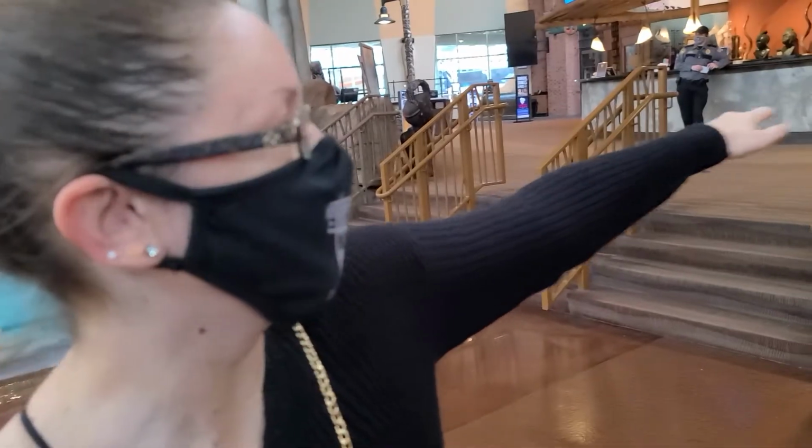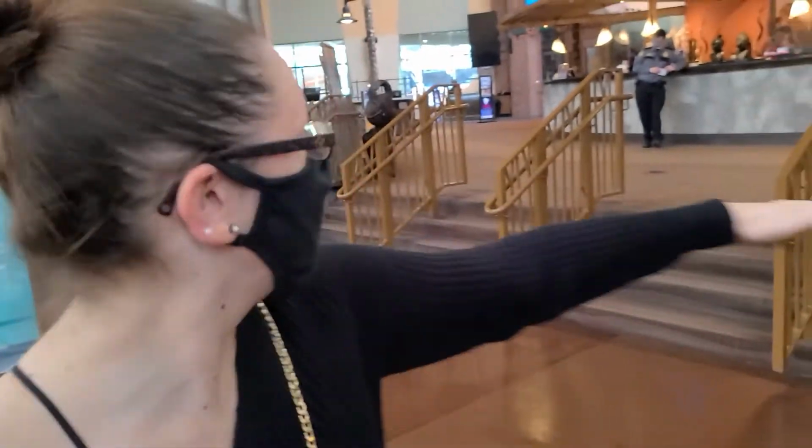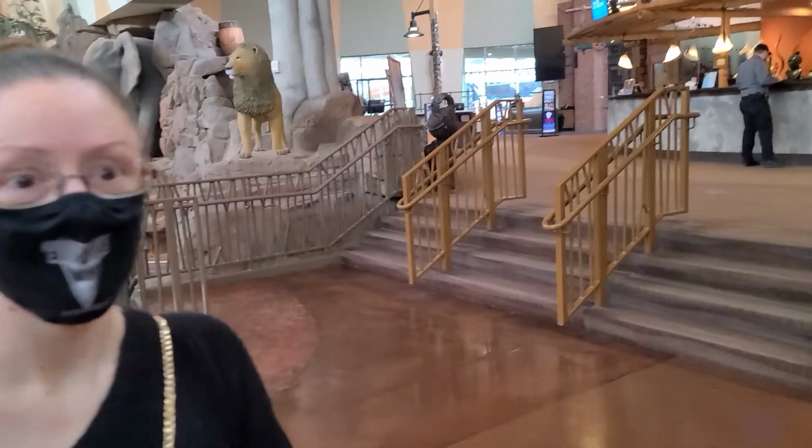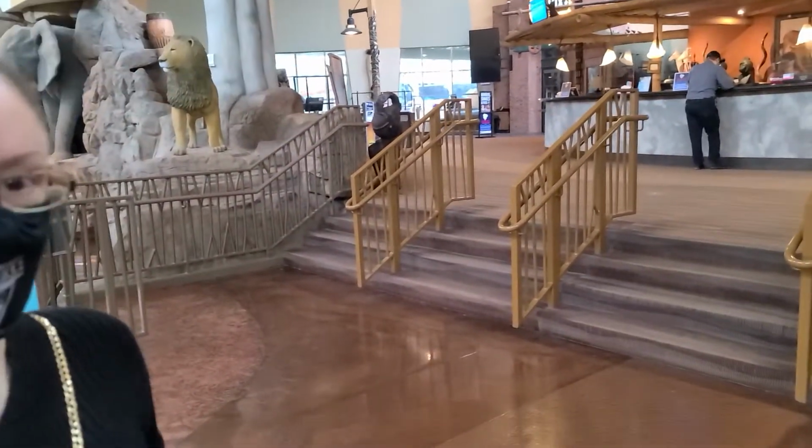Yeah. The line circles all the way back around and goes all the way back to those windows back there. Oh, yeah, and it was pretty much filled all the way to that back wall yesterday when we were here at 12. It was insane.